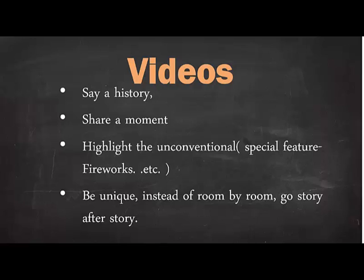The fireworks, special features could be a different type of room, different type of materials, especially maybe a nice backyard, things of that nature. And you want to concentrate that video on that area, because that is what's making you unique, and you have to be unique. And instead of going room by room and describing maybe just different things that everybody does when they do a video, you want to go story after story. You want to say the story of each room as you go along.